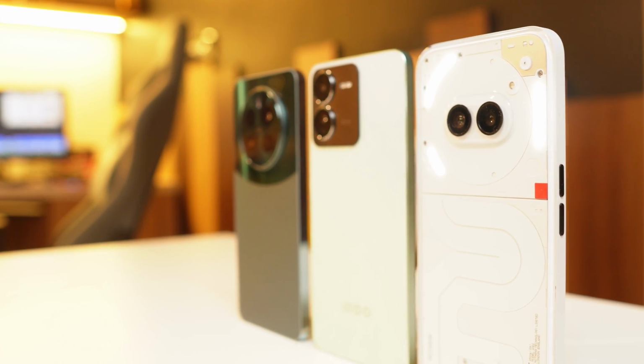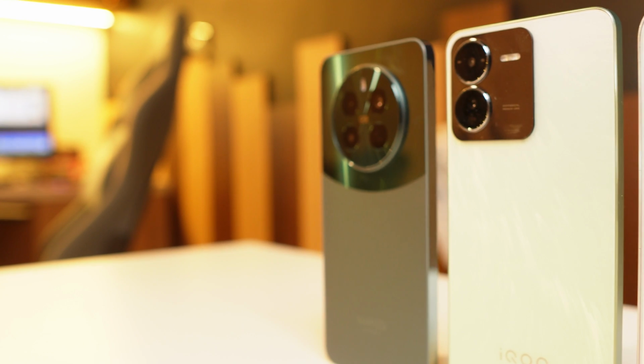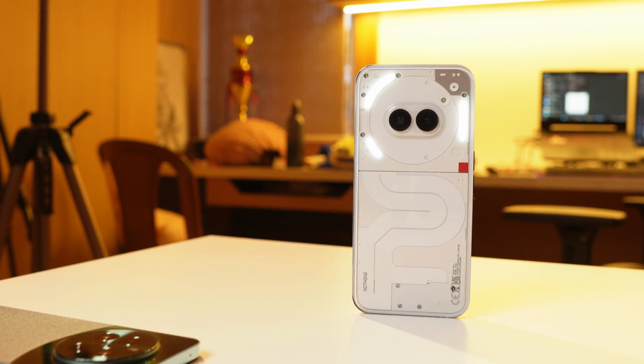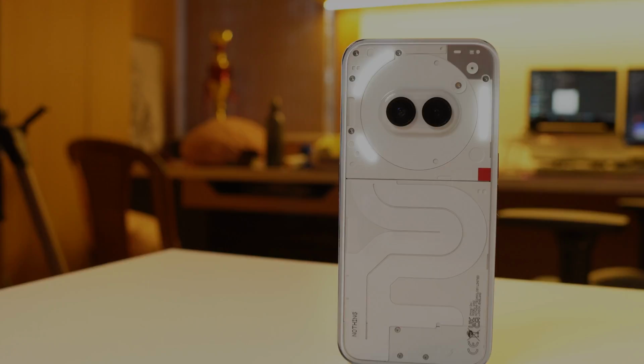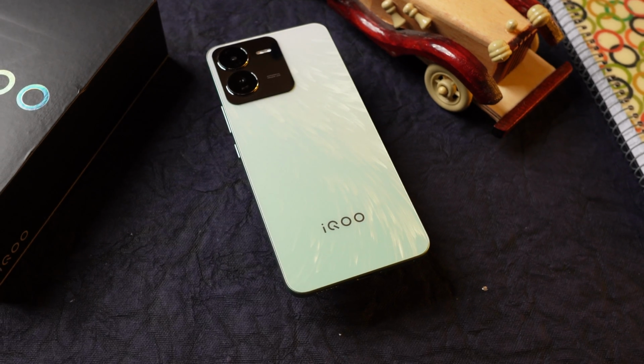In this video, we are doing a battery drain test of those phones which are below 20,000 rupees. So here we have included three phones. One is Nothing Phone 2A, Realme Narzo 70 Pro and iQOO Z9. All the three phones come with 5000 mAh of battery, so it will be interesting to see which device has the best battery backup.